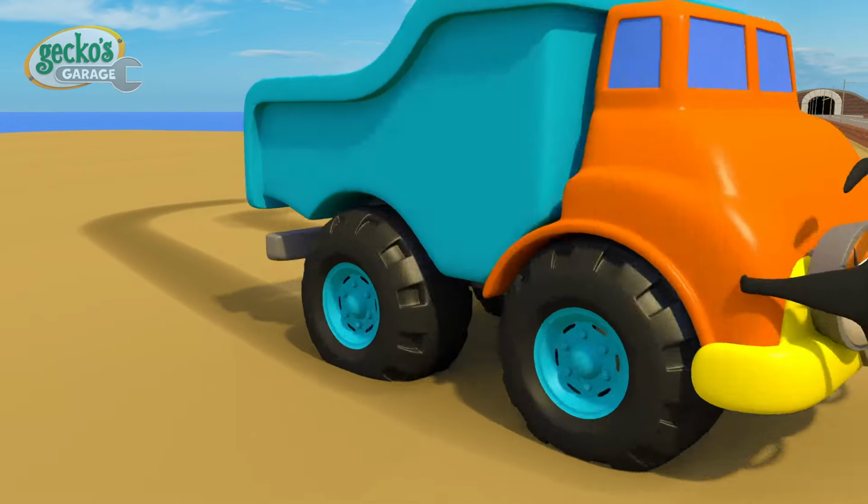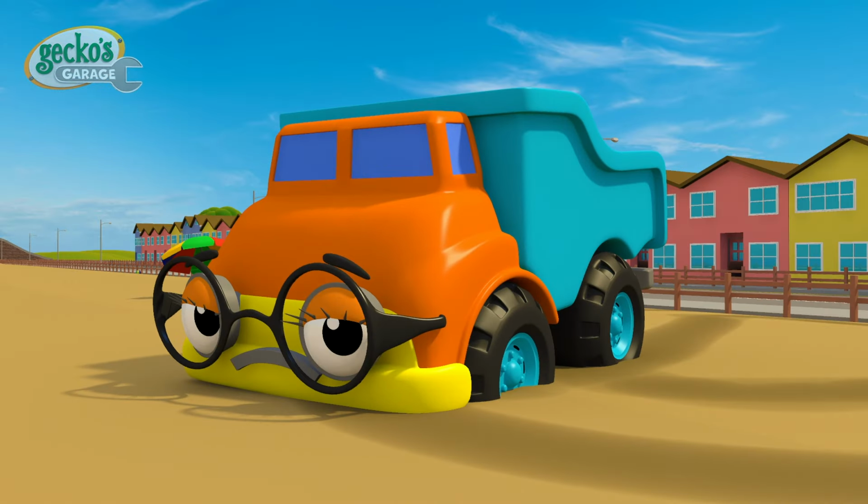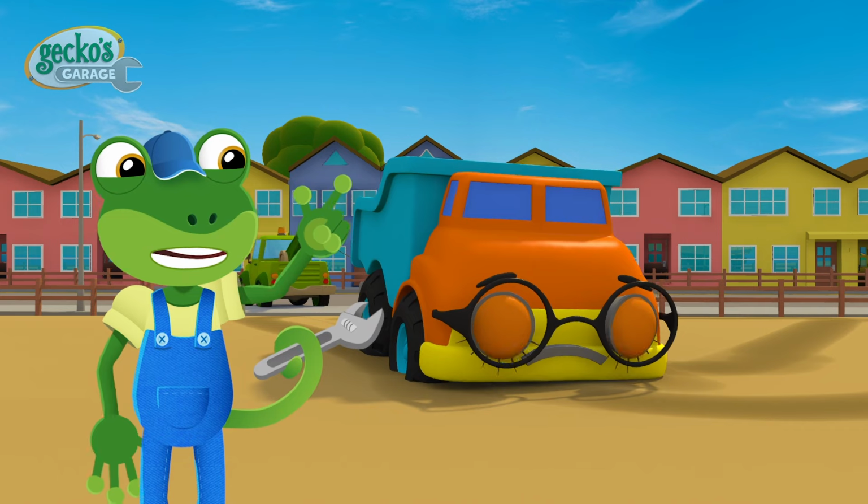One little dumper truck drawing a shape. She got stuck and couldn't escape. Daddy called Gecko and Gecko said, "No more dumper trucks drawing a shape."